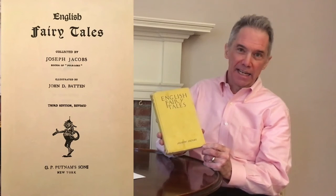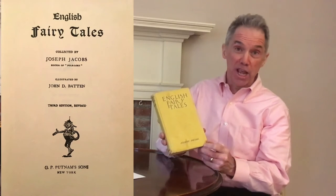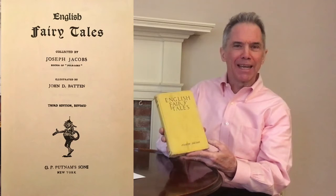That little story comes from a book called English Fairy Tales. These are stories that were collected in England by a man named Joseph Jacobs. He wrote this book in 1890, right about the same time that Frank Hall painted the painting Peeling Potatoes. So I hope you can come to the Yale Center for British Art and see the painting once the museum has reopened.